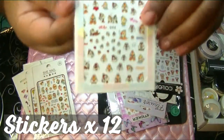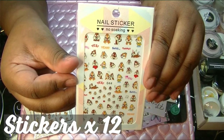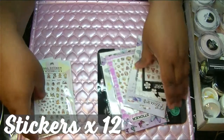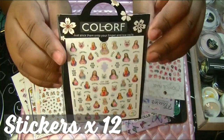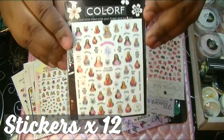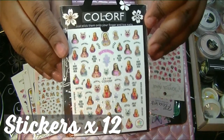This one's another cartoon one. Very cutesy, anytime, no specific season. This is another one with that painting, picturesque portrait theme to it. I believe this one was Jesus and dogs, which I thought was a very odd combination. I don't think that'd be for me, but possibly for a client.